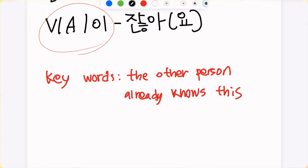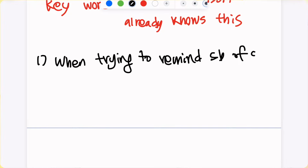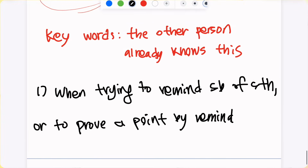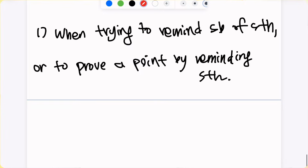그래서 it's used when you're trying to remind somebody of something or to prove a point. That person may or may not know what I'm saying already, but you're just trying to prove a point by reminding something. Actually, the word remind itself implies that the other person already knows this, and you're just making that person have some sort of flashback. 그래서 reminding something. 아무튼 그래서 예를 들어서 잠깐만요. Sorry.